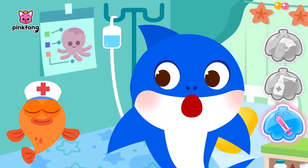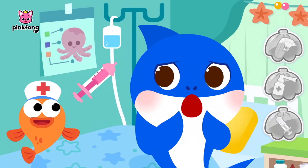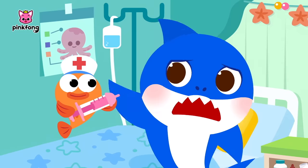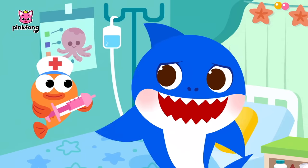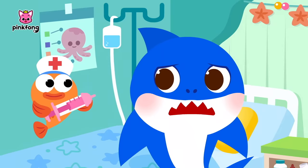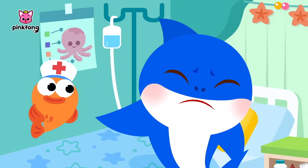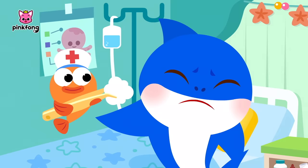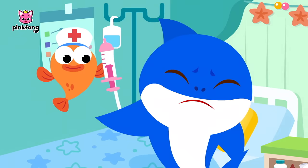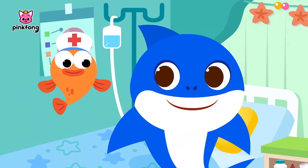Lastly, you need a shot and your treatment is done! Nurse, please prepare the shot! Wait! I think I feel better now! Don't worry, Daddy Shark! Our nurse will make sure the shot doesn't hurt! It's just a little poke! Wow! You're all done! Huh? That didn't hurt at all.